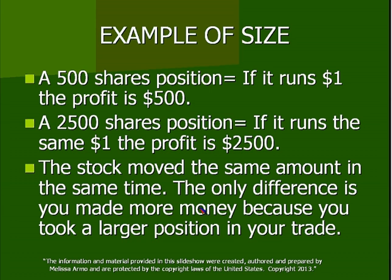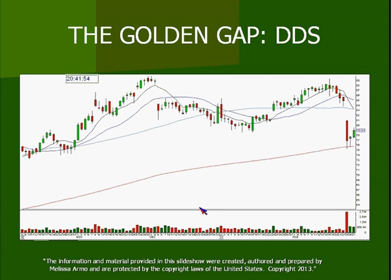All right? So let's get over this fear thing where we don't want to take size. This is how you're going to make money in the same move that everybody else is in, but you're in it with more. Here's an example.